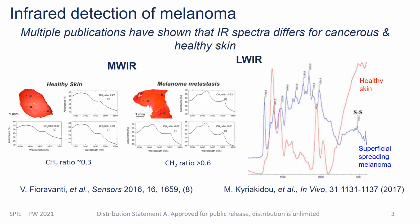So because this technique can actually work, and we know that infrared sensing can be used, the question was then, well, can we apply some of our unique methods to be able to drive this technology forward and potentially result in a sensor that could actually be used in a clinical setting?